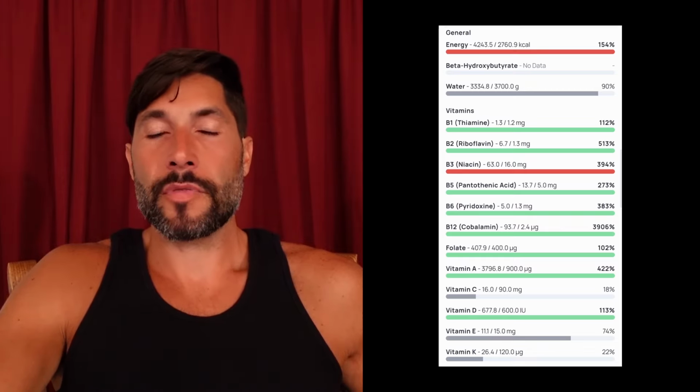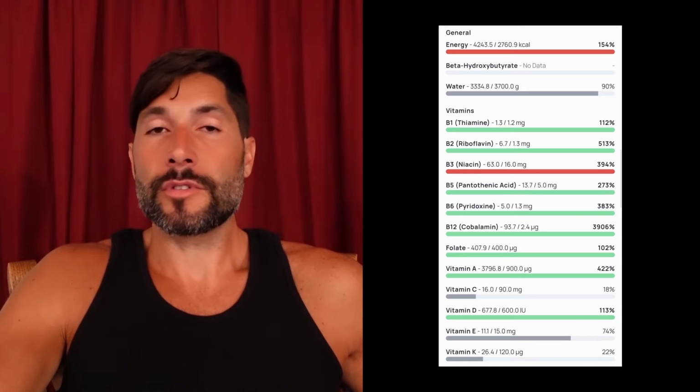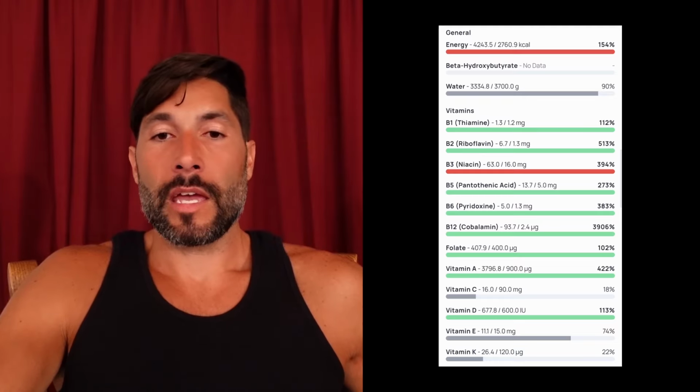Vitamin D, 113%, so I met my RDA on vitamin D again. A lot of this came from the dairy, the cheese, the eggs, and the seafood. Again, had I not included those things, I definitely would not have met my RDA on vitamin D. Vitamin E, I expected this to not meet my RDA today just because I didn't have as much seafood, but I was at 74% today, so roughly 3/4 of my RDA. That's still pretty optimal, and I could have easily bumped that up to 100% by including 4 to 5 more ounces of salmon.